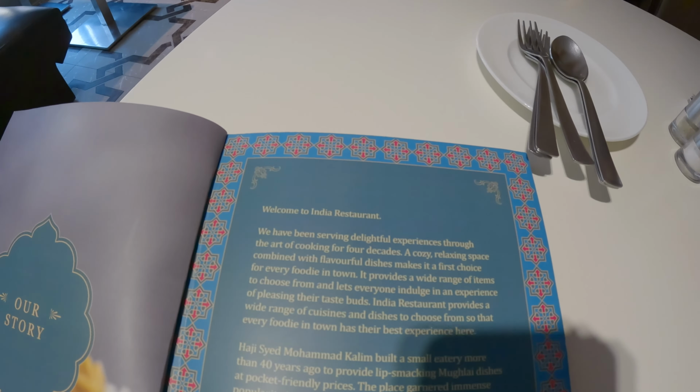This creamy bundi raita, with the yogurt and the bundi and with a little spice on top. So this is going to kind of cool off the spice of the biryani when it's a nice mixture. Moment of truth. Let's see how it is.